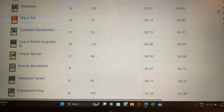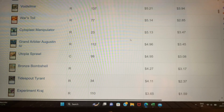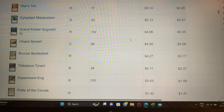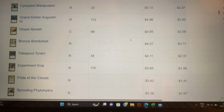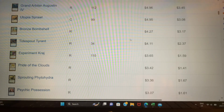That would be a card that probably could get hit, and it would go down pretty hard, but very flexible counterspell if you can pay the specific mana cost. War's Toll, I really thought that was going to just stay as a bulk rare again, but I guess I underestimated it. The Cytoplast Manipulator, maybe, if there's any 1/1 counter themes, I guess.